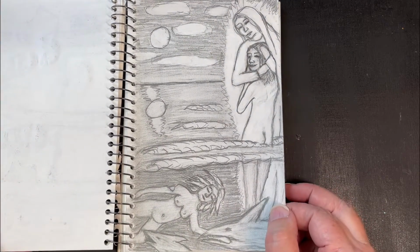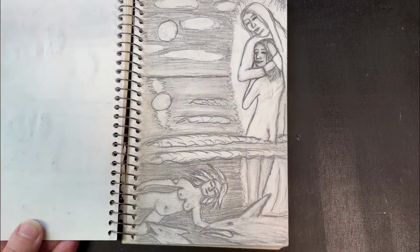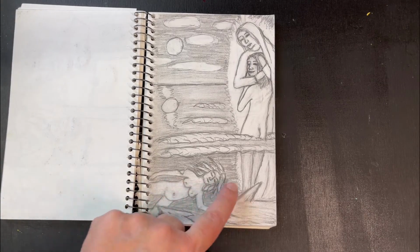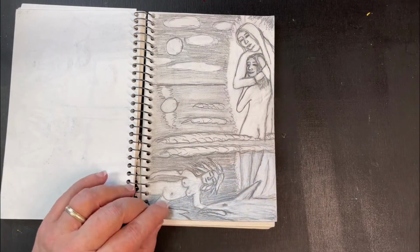No idea what this represents. The girl, oh, she's being attacked by sharks. She got a wound out of her. And then she's rising up out of the water into, it looks like the arms of Mary.